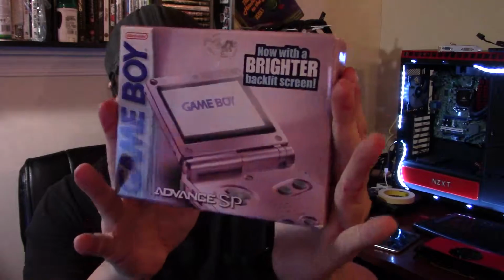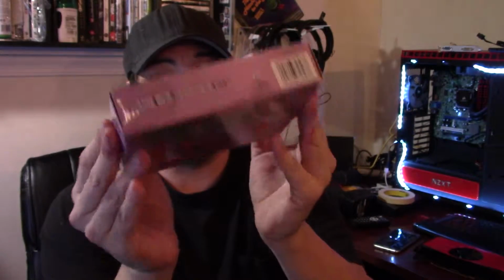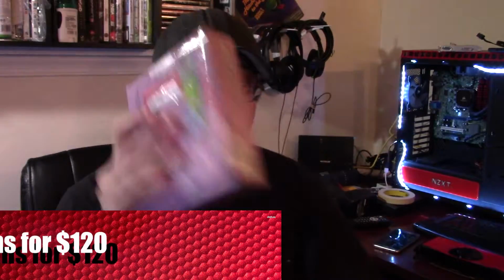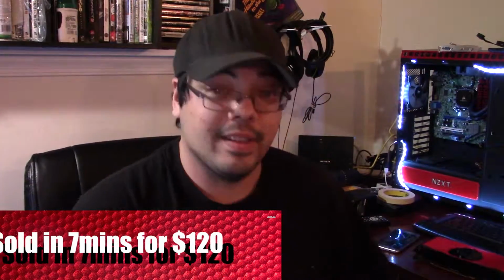This is one of the cooler things, and if I was still, not having to sell stuff, I would definitely keep this one for my own collection. It's an in-the-box Pearl Pink 101 SP. In the box. That's a good find. And again, if I didn't have to sell it, I wouldn't, but I have to.